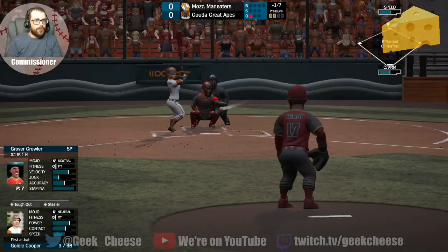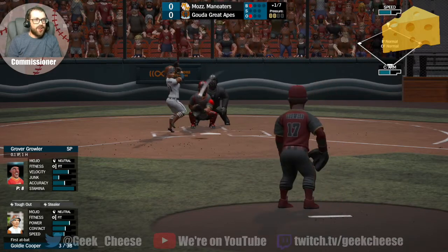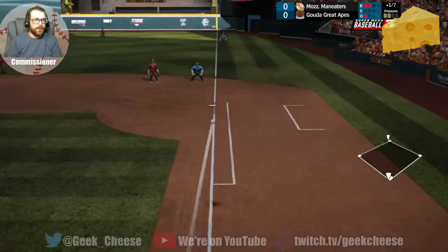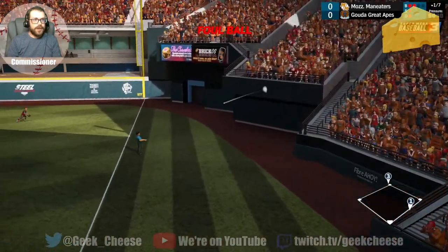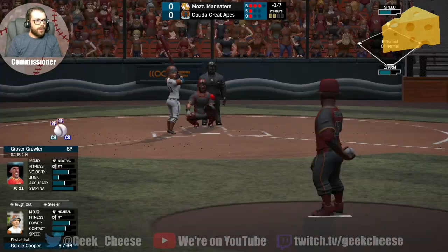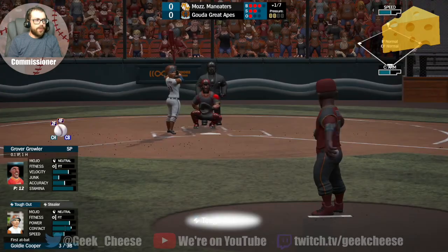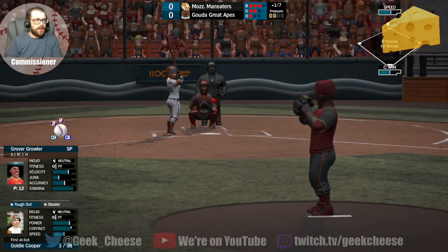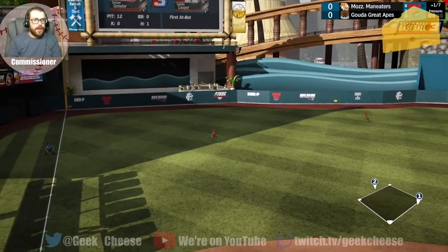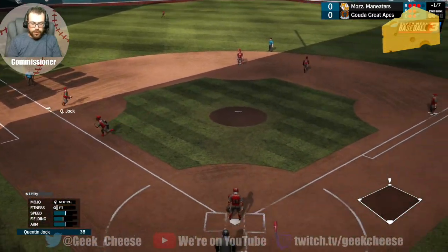Grover Growler, 4-seamer, 2-seamer, change-up, and curveball. Again, more of a velocity pitcher, definitely lower than jump meter. That one is a line foul. Ooh, that was a hard hit ball. Big hitting third baseman here. Power numbers and contact, as you see, tough out activated. That one's popped up to left field. Connor is there. That's out number 2.